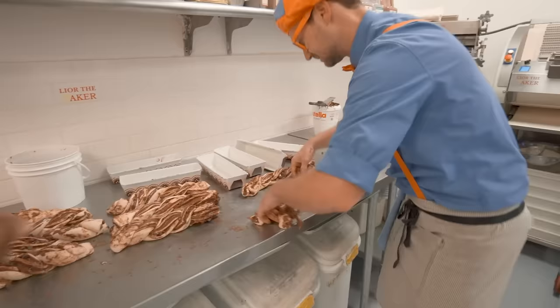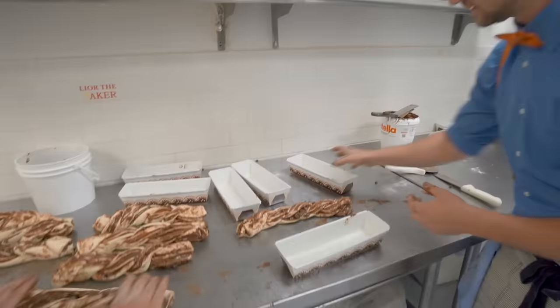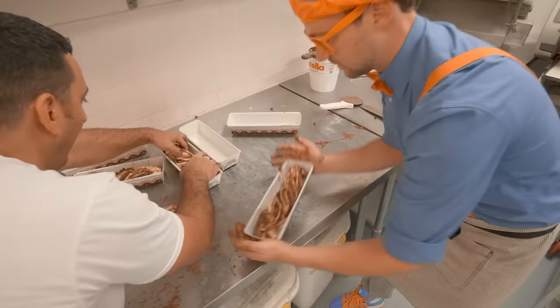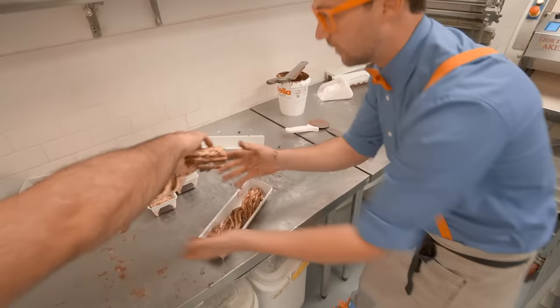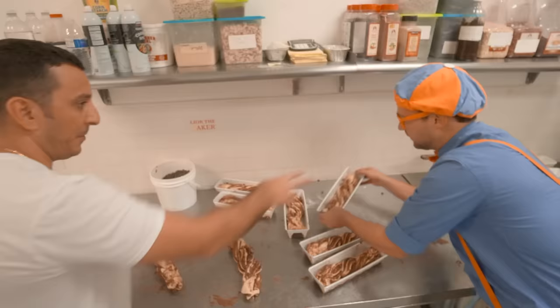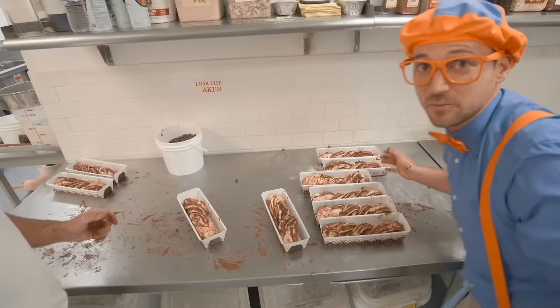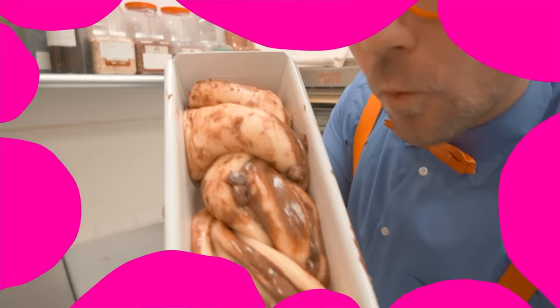So, it looks like we're putting them in those boxes. Okay, so, here's the box. And we do this inside. Inside. Whoa, look at that. Wow. Oh, thank you. Whoa, and there's another one. Yum. Ooh, thank you. Two. Two more boxes. Wow. Look at how tasty these look. Okay. Now they need to proof, and then we can bake them! Good job! Ooh, doesn't that look good?